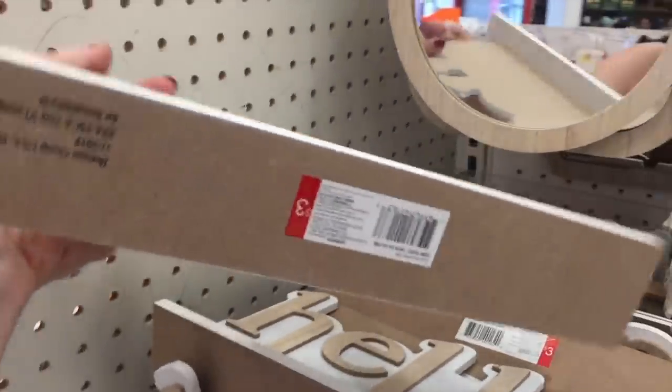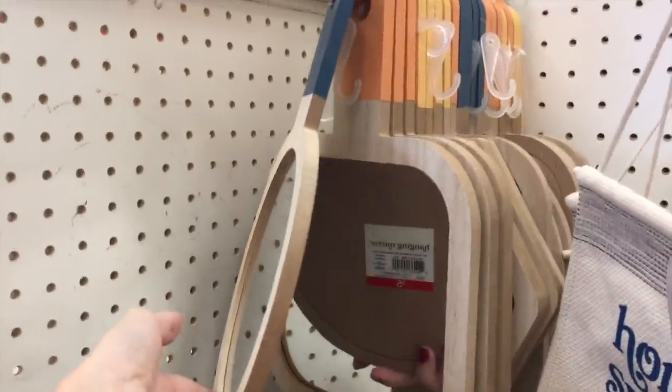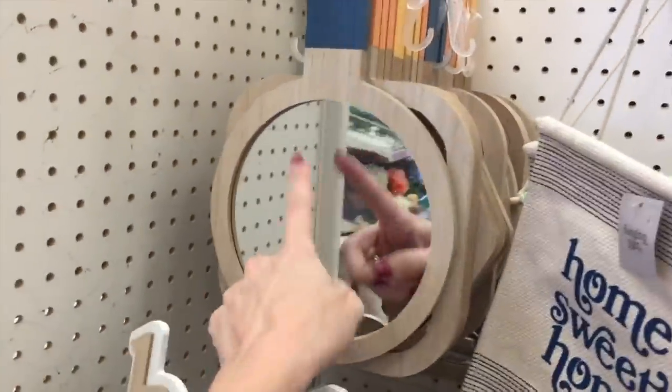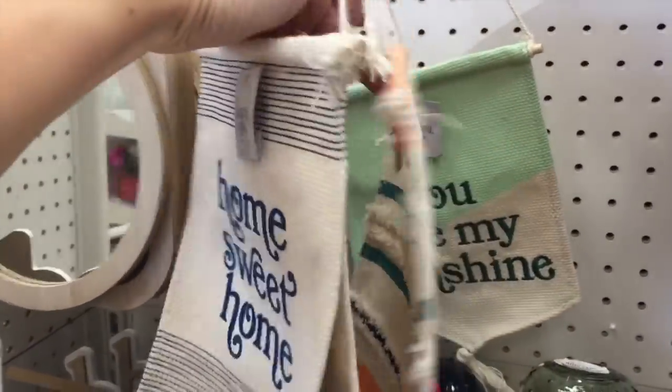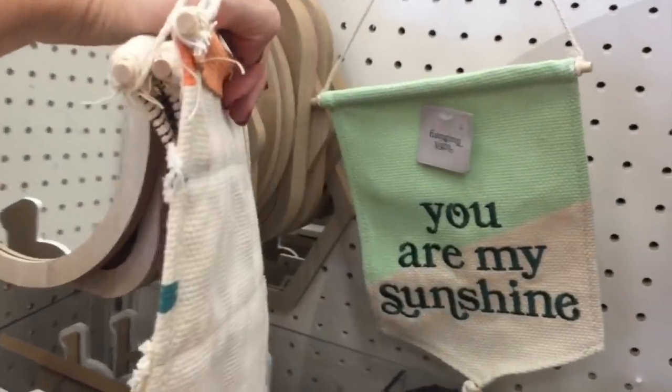This is $3. Ooh, and then the mirrors up here that we've seen multiple times. How much is that in the mirror? Can you see? $5. Worth it because it's useful. And some more home decor. Home sweet home. I like the feel of these, like the vibe of these, kind of like macrame style.